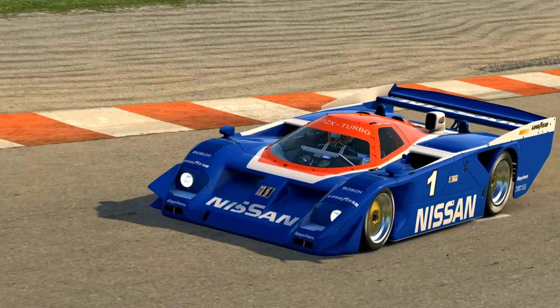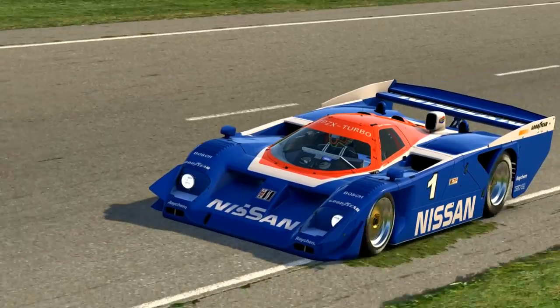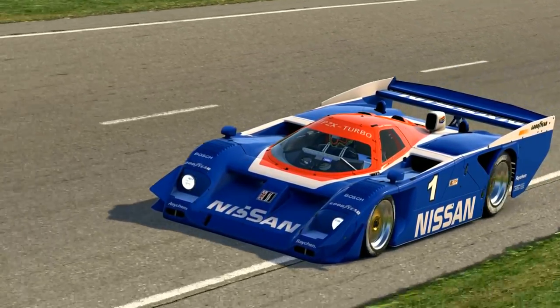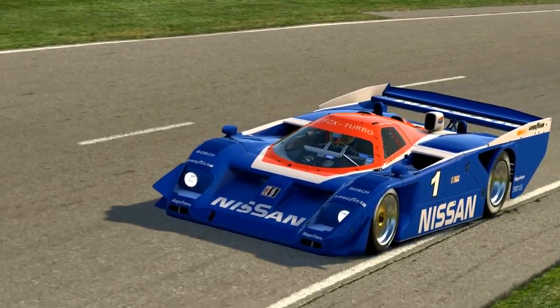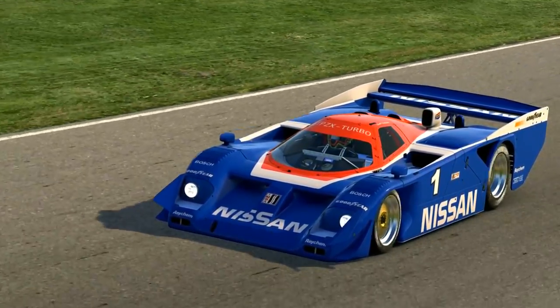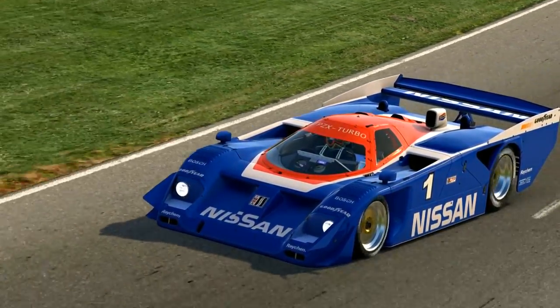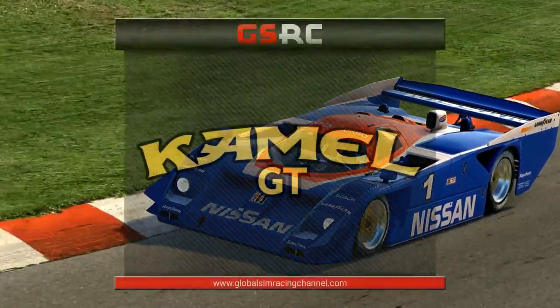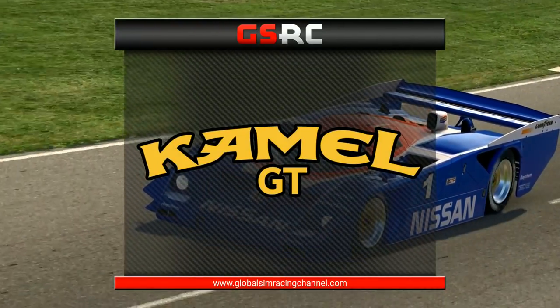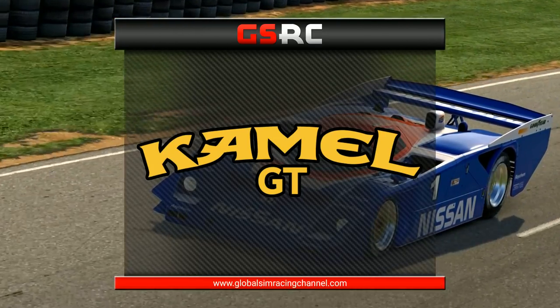In the words of the scientist, nobody said it was easy. No one ever said it would be this hard. The schedule maker must have been humming along to Coldplay's Greatest Hits album when they came up with this one, because it's a new season and a new weather model. It should mean a whole new level of excitement. The already exciting Summit Point Raceway for round one of the Kamel GT Series. And it's coming up next live right here on the iRacing Esports Network, presented by Global Sim Racing Channel.